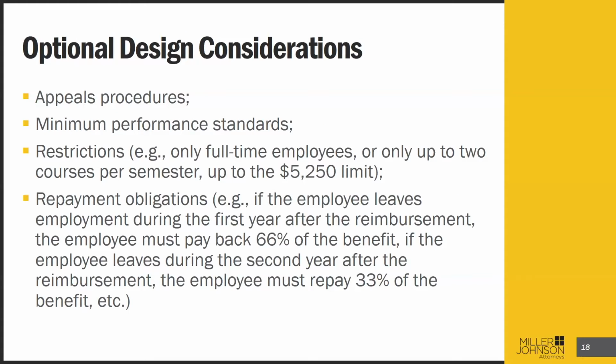There are many optional design considerations that can be included. These are optionally put into the written plan that's prepared for the Section 127 plan. 127 plans in general are not subject to ERISA. So ERISA's claim and appeal procedures generally do not need to appear in the terms of a 127 plan. But an employer may choose to include appeals procedures just so employees have some way of essentially appealing a decision if they feel that they should have been eligible for benefits.